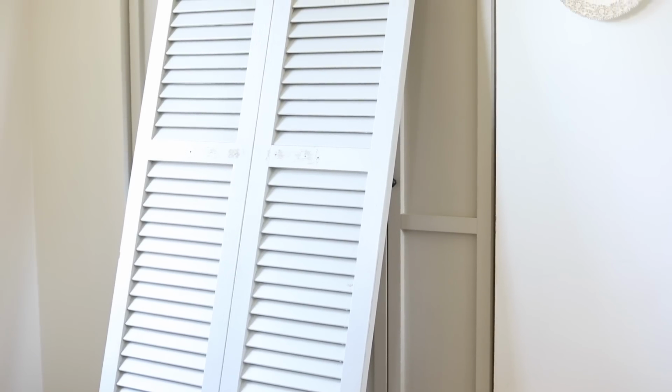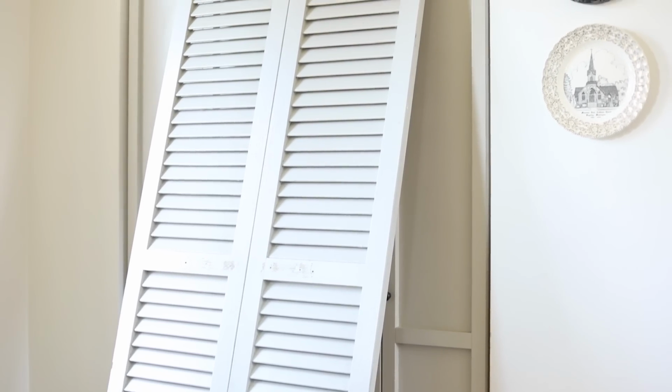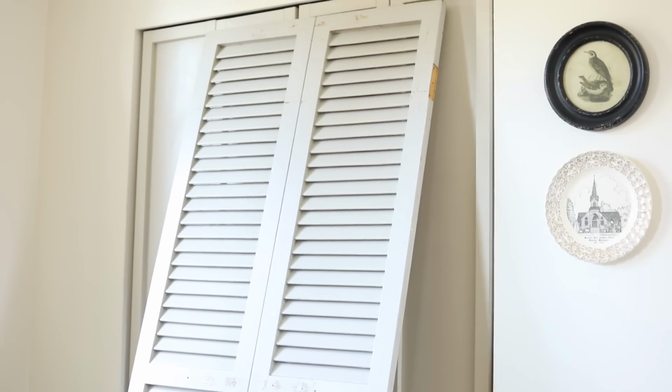Number 5, a bifold door. I paid $30 for this at a salvage yard and I like the color, but we're gonna give it a little coat of paint to freshen it up for springtime. So whenever you see a bifold door, think large shutter. It's not a bifold door, it's now a shutter and it looks great for decorating.